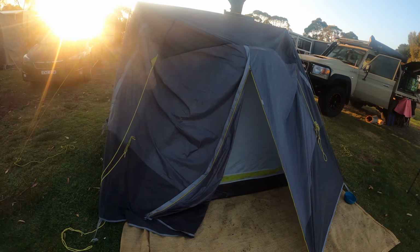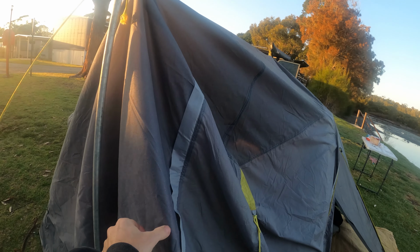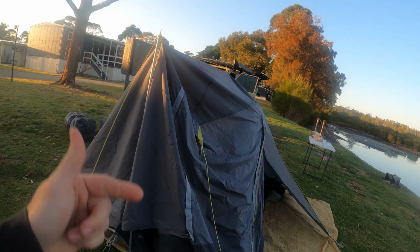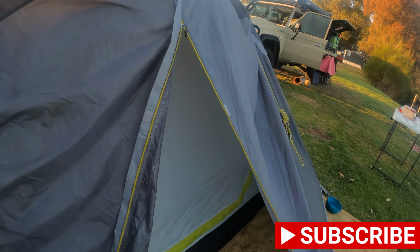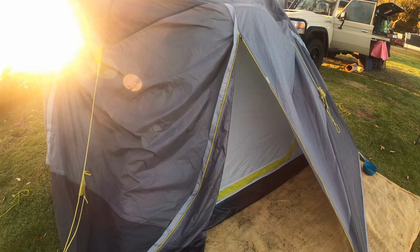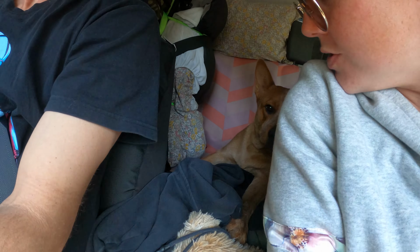Survived our last night in our spiderweb of a tent. We had to put this big girl over the top to keep all the extra condensation off, and the dew in the morning we just stuck some poles in to keep it up off the inside. Obviously for a $25 tent it does quite well, but it does start dripping through if it gets wet. Well, that's a wrap for our lovely long weekend camping trip. Had a brilliant time, perfect weather, not too hot, not too cold.